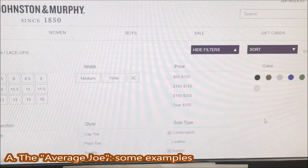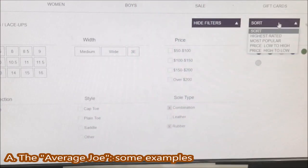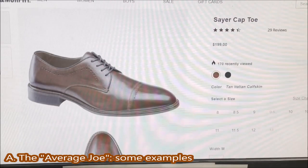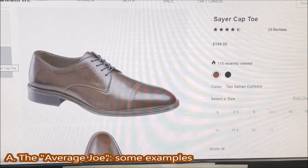The men's shoes, I went to lace-ups. I hit sole type, combination, and rubber. Let's just avoid leather. And then let's sort by price high to low. That way we're gonna eliminate the kind of stuff that's really junky. Now, here's the Sayer. Full retail price, $199. I imagine you can get it for less than that.